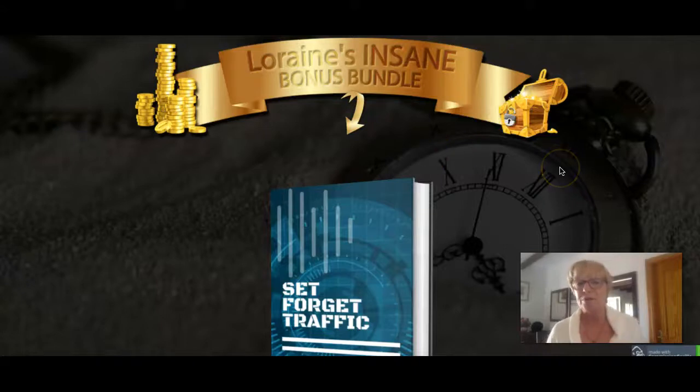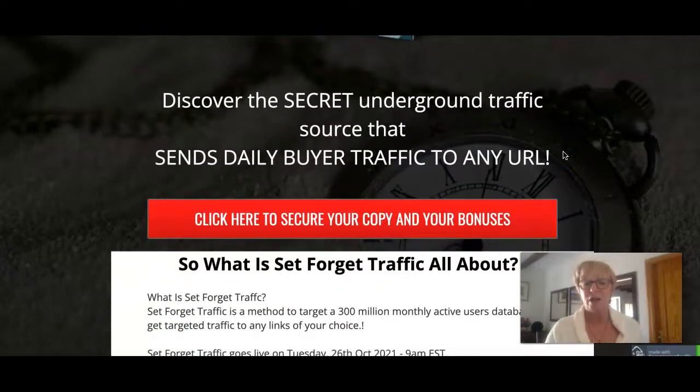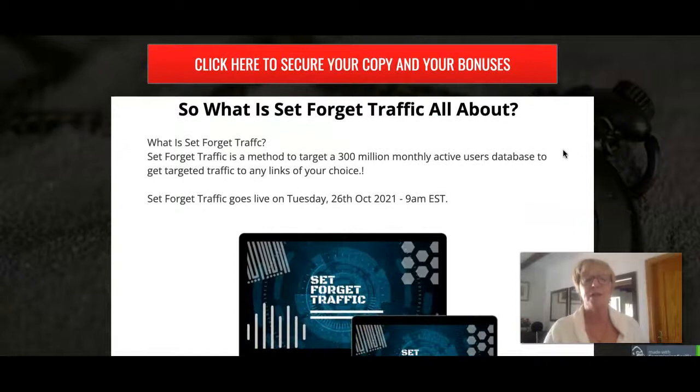So here is my bonus page for Set Forget Traffic, and basically it's the traffic methods, whereby you're going to utilize this social media platform, which is Quora. Now, Quora is a place where people go to ask questions. Basically, there's a variety of different topics to ask questions on, and then anyone who's on that platform can answer the questions. So the training will show you how you can find top questions that people want answers to that are in your particular niche.